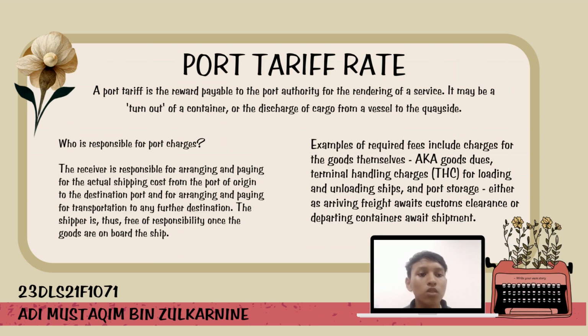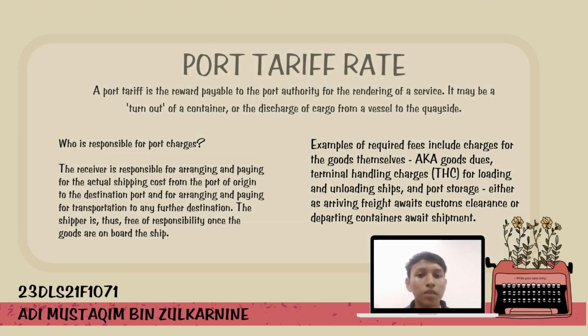Examples of required fees include charges for the goods themselves, aka goods dues, terminal handling charge, charge for loading and unloading ship, and port storage, either as arriving freight or with customs clearance or departing container or weight shipment.